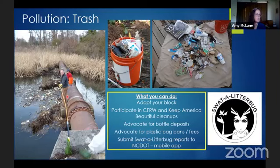We also go down to the creek and participate in the Cape Fear River Watch and Keep America Beautiful cleanups. Those are terrific community activities. Here's one of those big sewer pipes that runs across the creek right near the railroad tracks. And we walk down there and bring our net and some bags and bag up the trash we can get, and call the city, and they'll typically come and get it. So there's a lot we can all do individually.